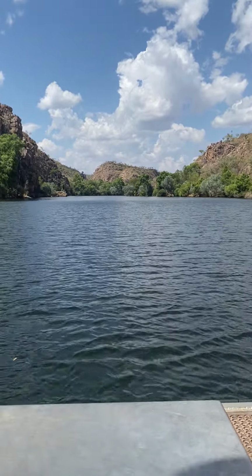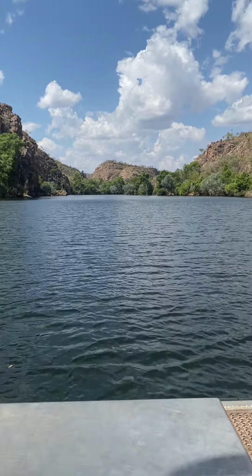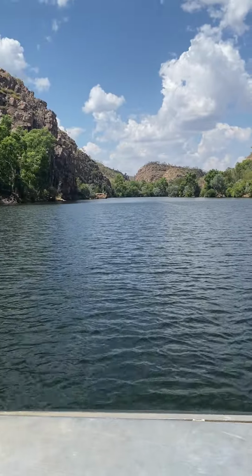Now the entire gorge system stretches to about 16.5 kilometres. This first gorge is the longest of all 13. This one here is about 2.5 kilometres long.